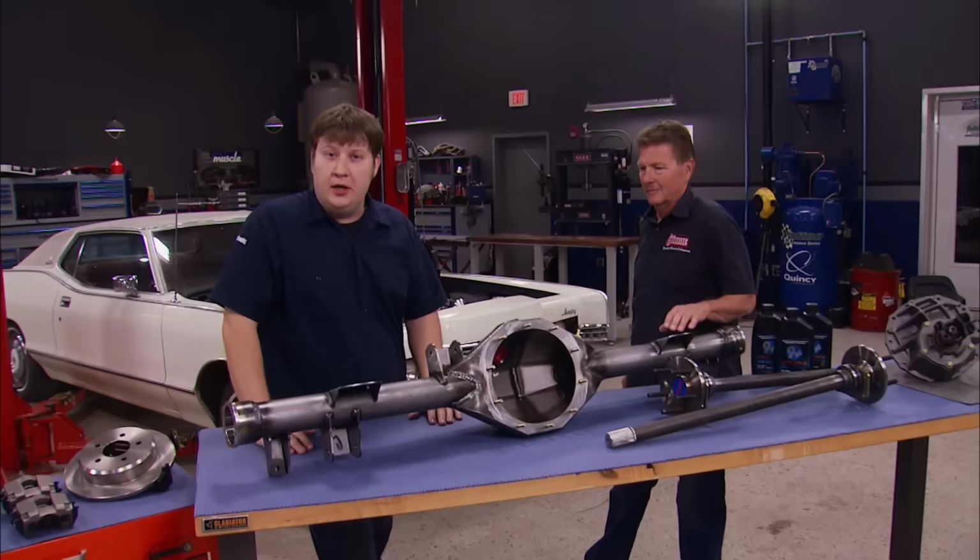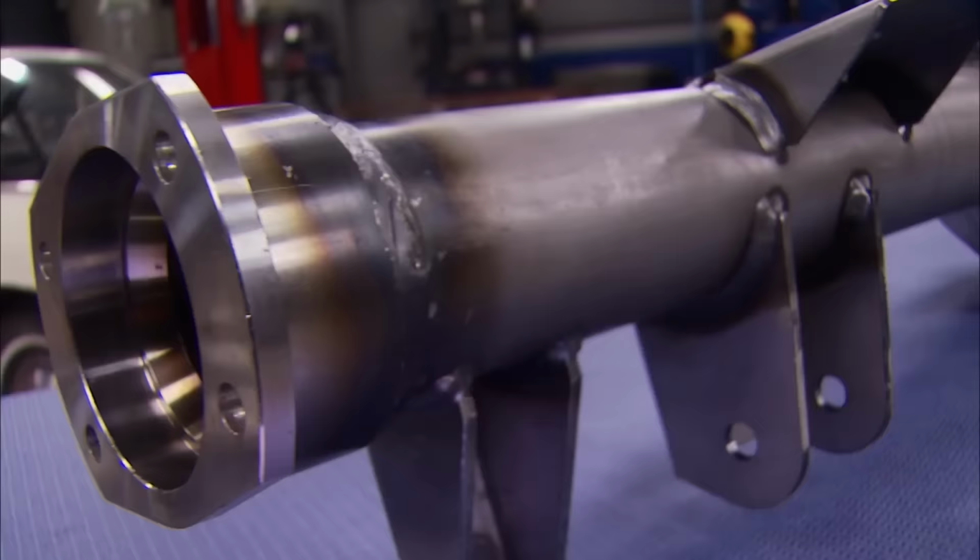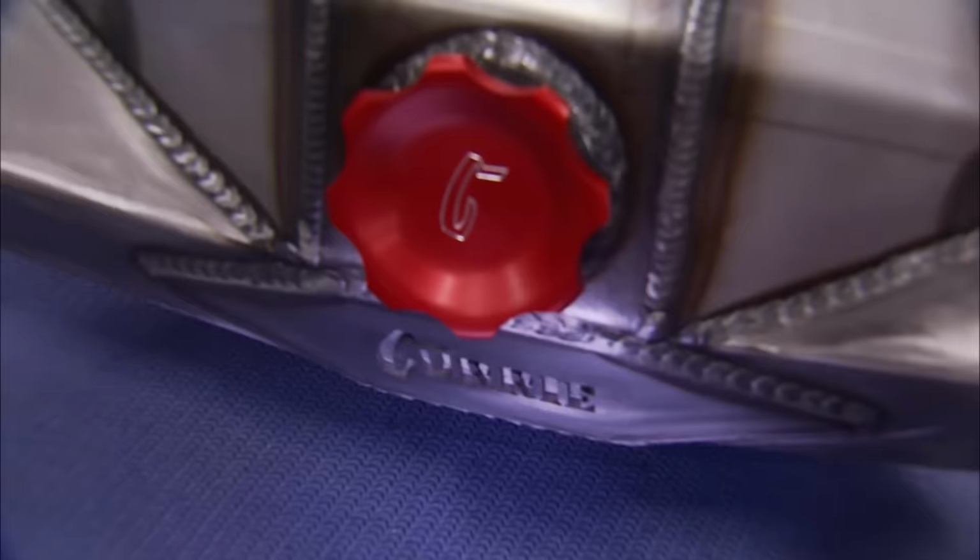Well, we got a complete F9 rear end here, set of 35 spline axles, complete nodular iron third member, and a set of 11-inch brakes to put on this thing. The housing itself is our F9 3-inch tube setup. It's a fabricated housing with billet large bearing housing ends. It's back braced for maximum strength in a high horsepower application.